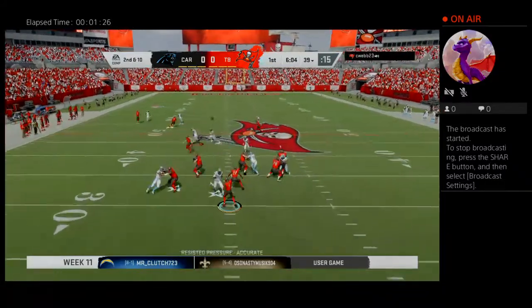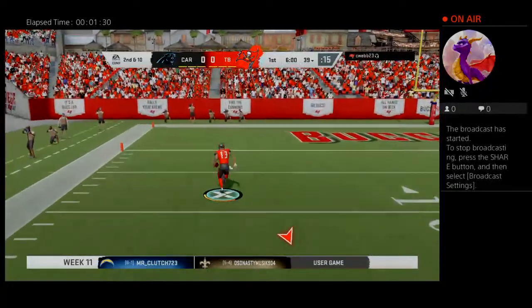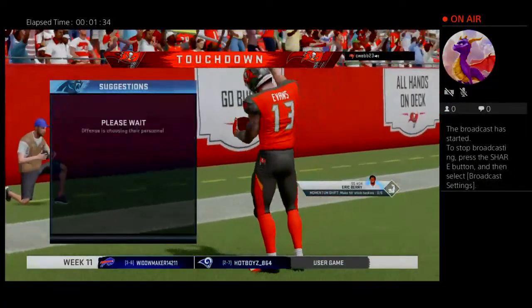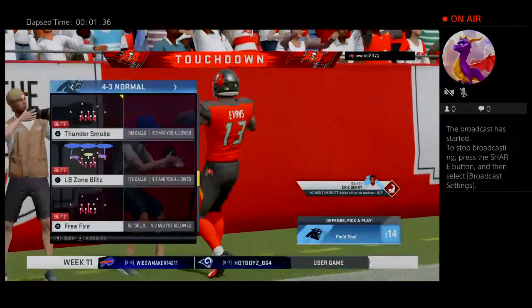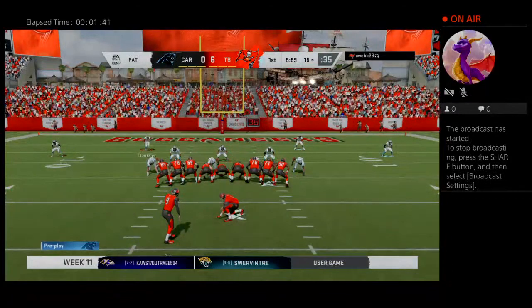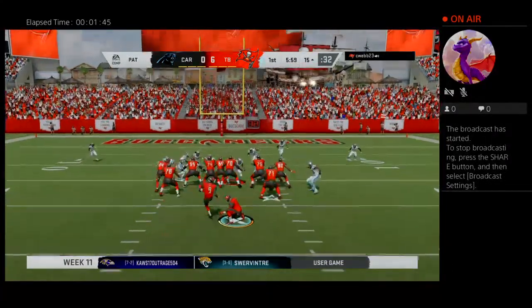To throw on 2nd down. King airing this one out for it. And this is caught at the 20. Touchdown, Tampa Bay. Mike Evans with touchdown number 12 on the year as his guys are able to strike first here in this opening quarter. Not a bad way to start it.